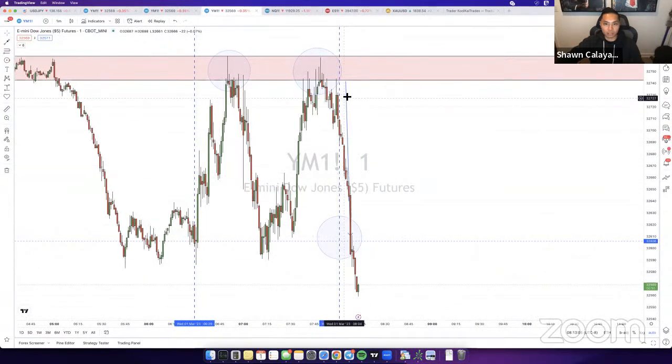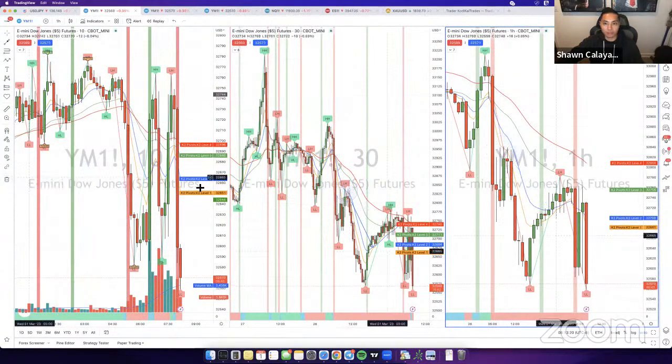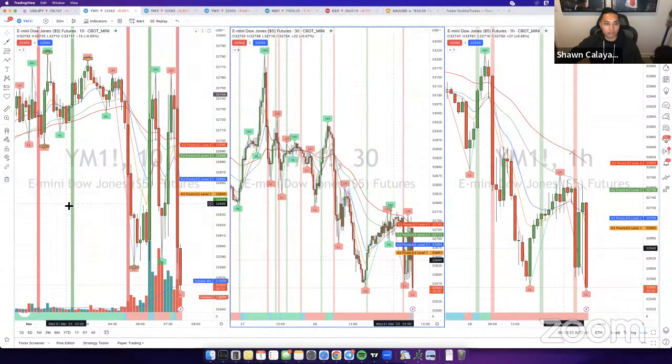So you guys see my markup right here? It did exactly what we anticipated. So we already knew this was going to happen. It just was a matter of time until it played out. So double top right there, the one in confluence with our higher time frame over here that we identified, and it dropped super heavily.